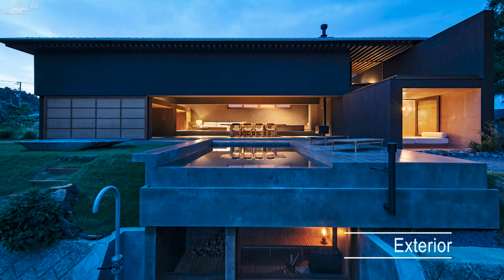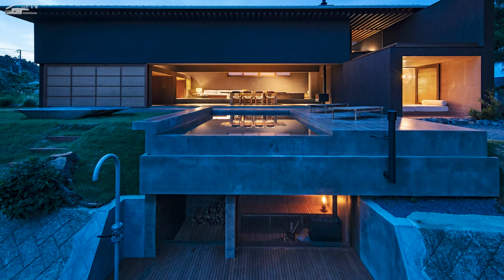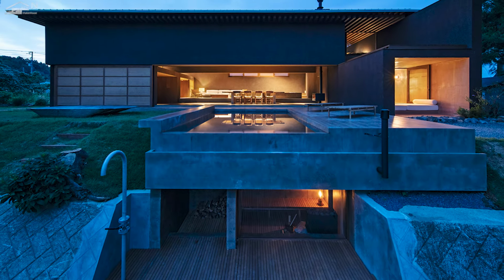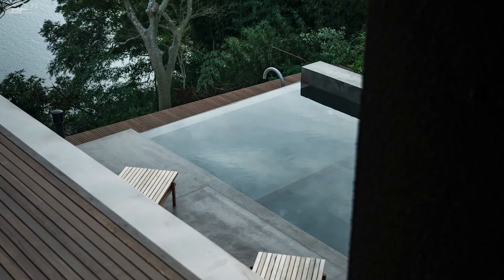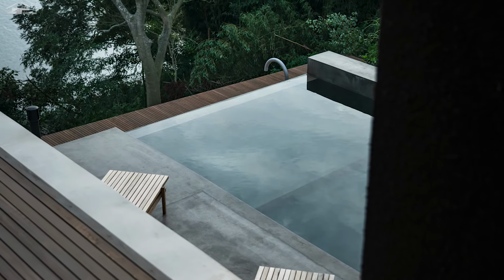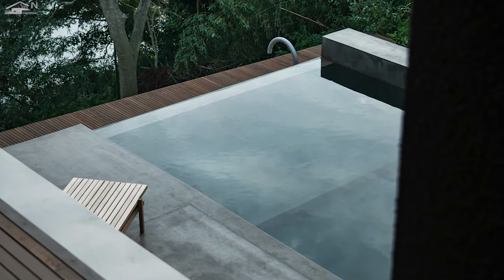Despite its traditional roots, the house incorporates modern amenities to enhance comfort and convenience. A pool offers a refreshing escape on hot days, serving as a natural form of air conditioning. For colder weather, a wood stove provides warmth and coziness, inviting inhabitants to gather around its comforting glow.